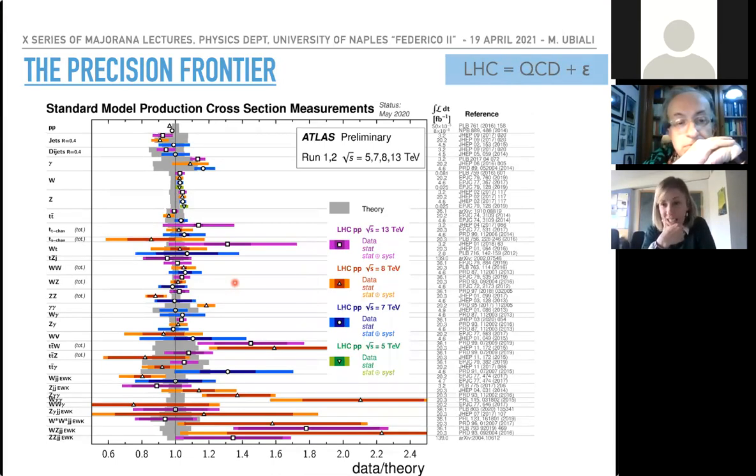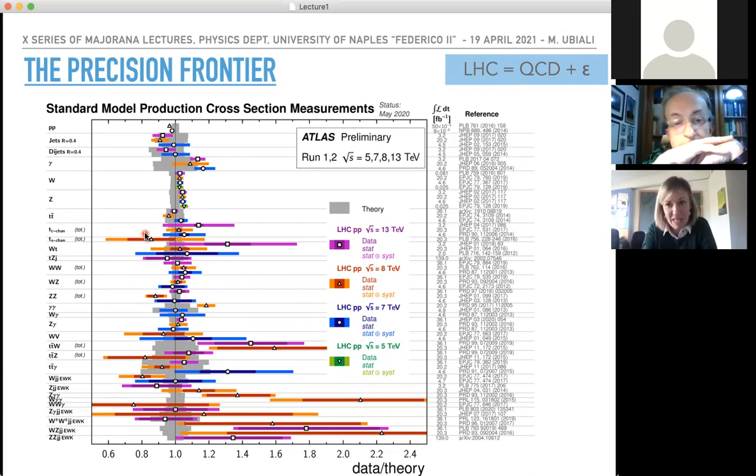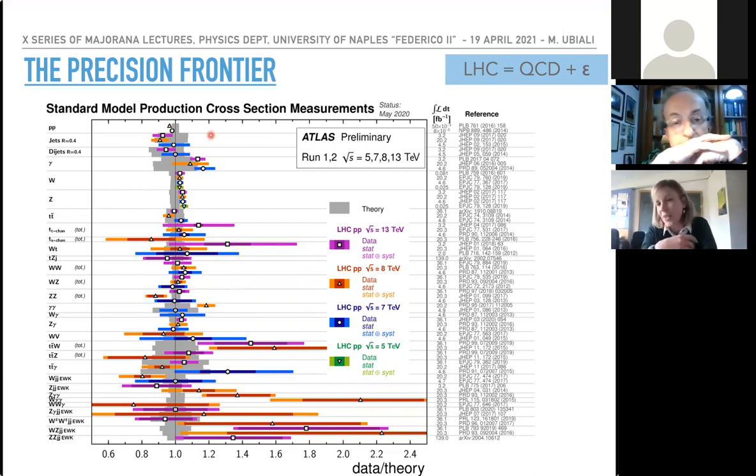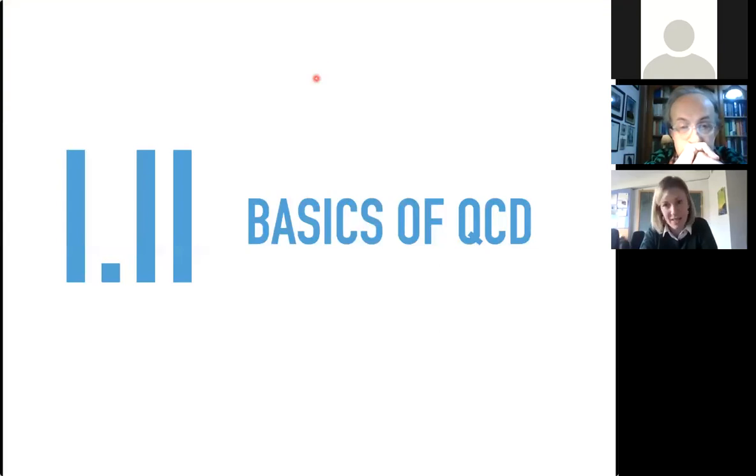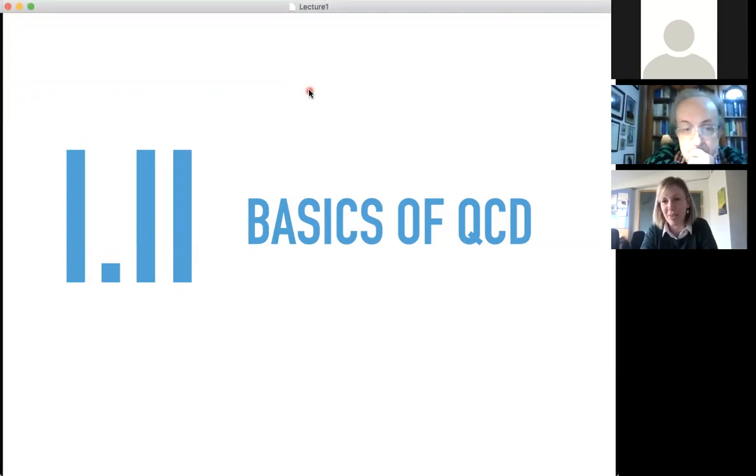So QCD is really the key, not only to producing that, but also QCD has had to be understood so much better because of the pressure of the experimental precision. And new techniques have been developed, new very cutting edge mathematical tools have been developed to go farther and farther in our QCD expansion. So let me just say a few words about QCD. Of course, you need at least 5 hours of lectures to say something meaningful about QCD, but I just want to tell you what are the basic ideas that we will see coming back over and over throughout these lectures.